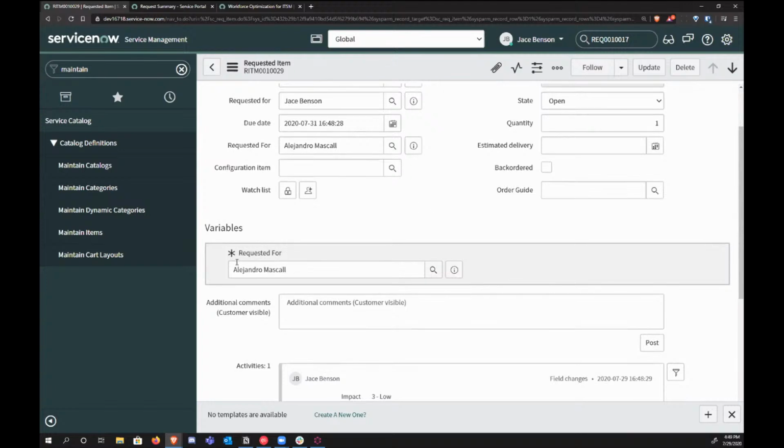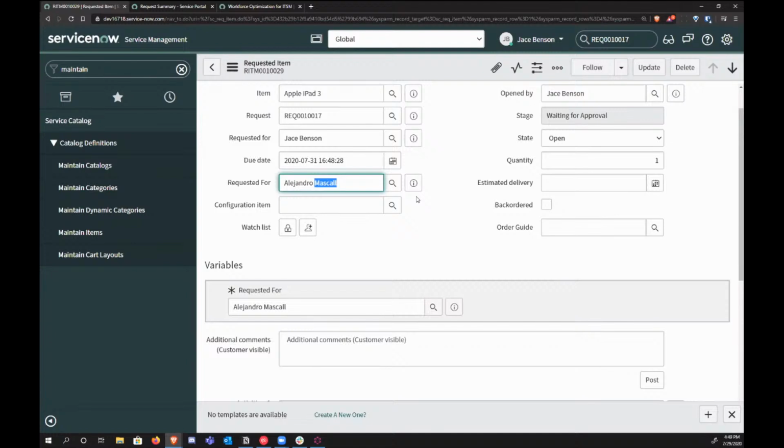It doesn't just set that though. It also makes that requested for variable right for the item. Like, this wasn't the first person I picked, I don't think. No. On each item, this variable value will have the proper value. Yeah. So your fulfillers will know who that is requested for.